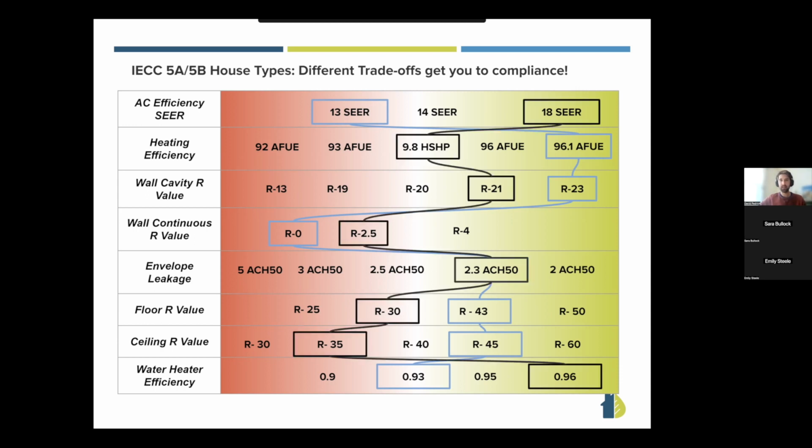Another one looks like this, where they did slightly less wall insulation and made up for it with a little bit more continuous insulation. And then they had a little bit less floor R value, a little bit less ceiling R value as well. And then another one is kind of a hybrid of both of those. And you can see our little Candyland chart as it goes down around here to the different specifications.